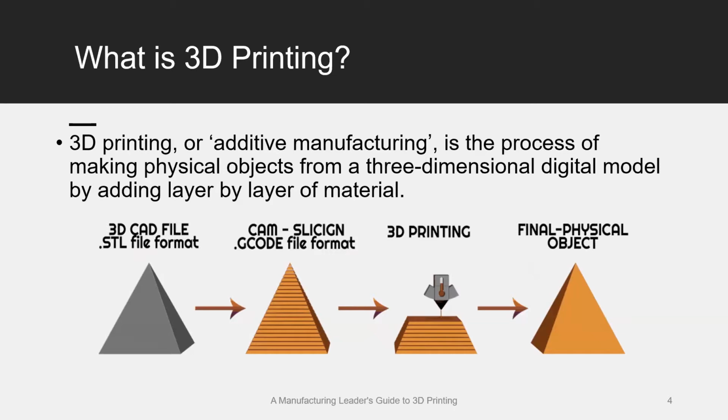Those models are then loaded into a slicer, which is our CAM software, where they're sliced into thousands of layers, and then each layer is converted into G-code, which is communicated to the printer. The G-code commands the printer to move in certain positions at specific speeds, as well as where and how much material to apply.